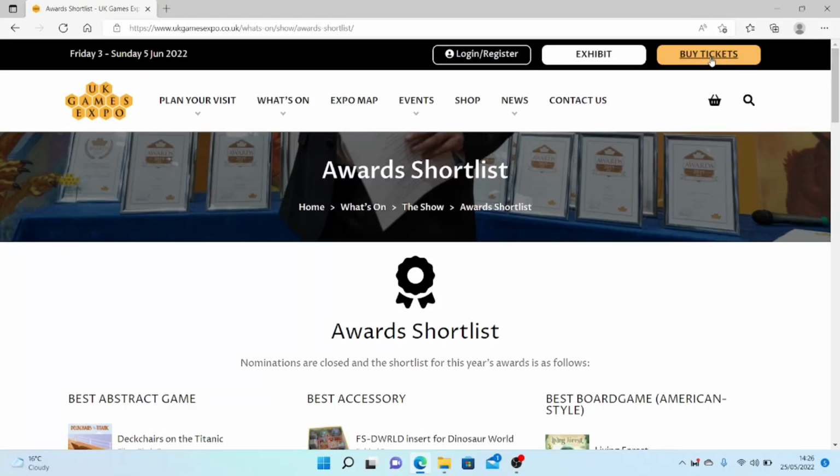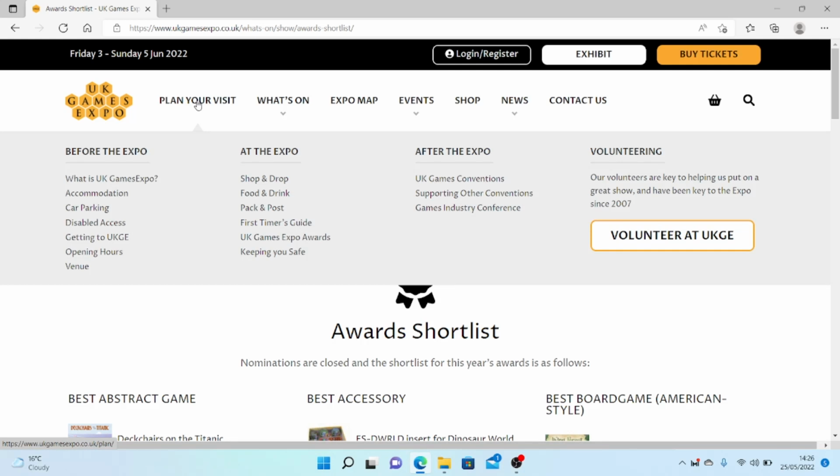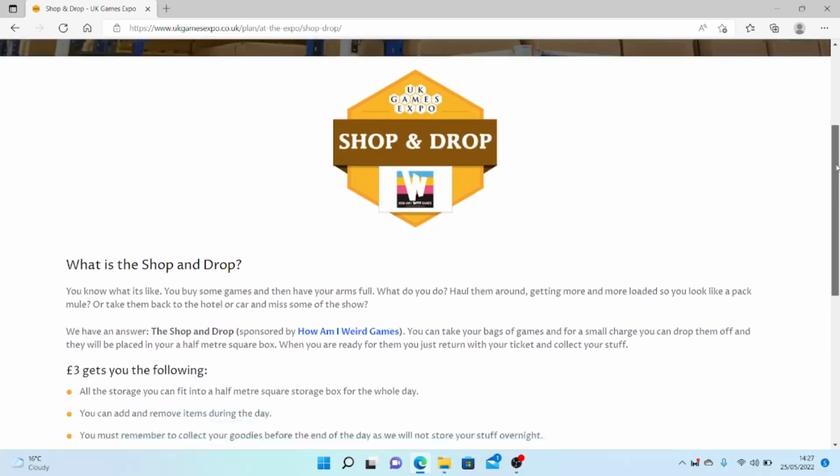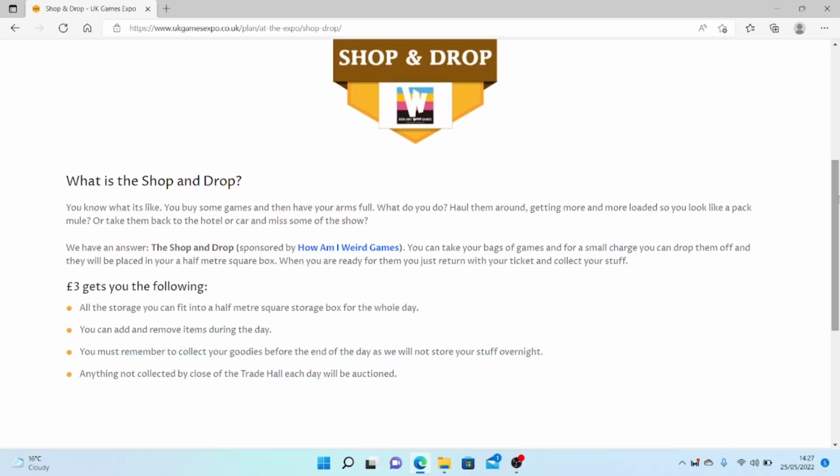That's okay. Fear not, peeps. Don't worry. Expo has you covered with the shop and drop facility for £3. Yes, a mere £3. Don't think you can get a drink for that nowadays. You can have all the storage you can possibly fit to put all your games in for £3. You can come, you can go. You can pick up a game, you can take it to a table, play it, take it back, pop it in. They don't mind. Drop your coat there.